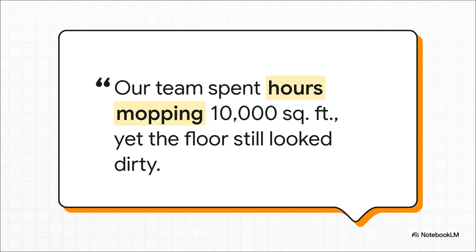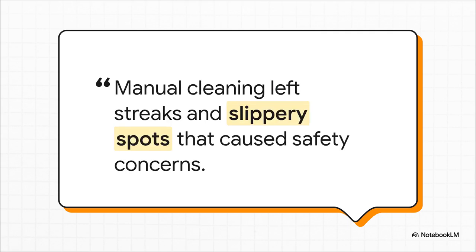A traditional mop and bucket, a lot of the time, it's just pushing dirty water around. And that doesn't just look bad, it can affect everything from what your clients think to how your own team feels about their workplace.